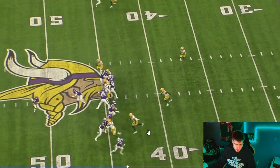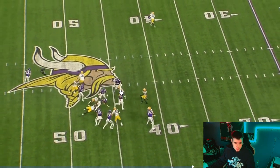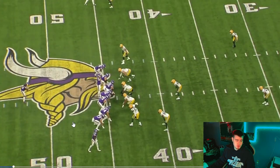So right here, Edgerrin Cooper is going to act like he's attacking that outside, right? But once he gets this tight end to kind of overcommit outside, leaning all that power to the outside, he's going to change direction, and he's going to attack this gap. Boom. Beautiful job, and stops Aaron Jones for a loss of 1.